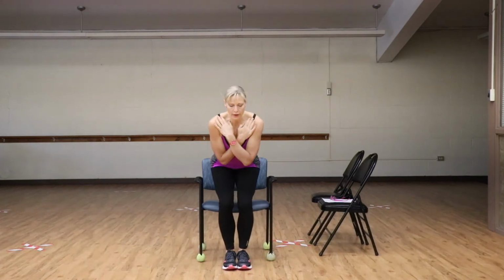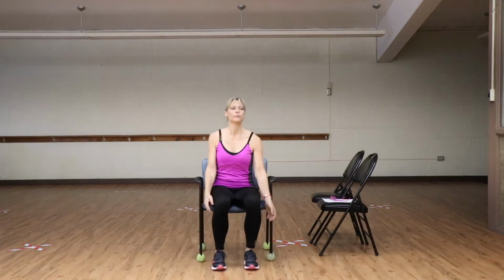If you need help with balance, arms out is easier, a little less challenge on the balance than a narrow base of crossed arms on your chest. So we're learning about balance, posture, not just practicing some of it. So we are now finished. Take a deep breath, shake things out.